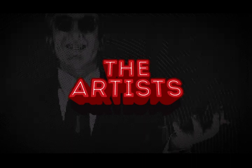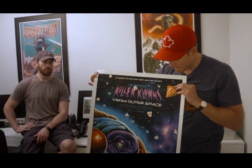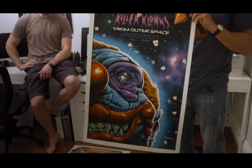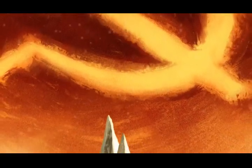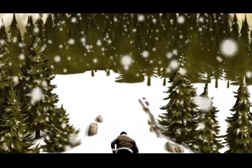Was this a 9 color? 8 or 9 color screen print. Obviously, you're seeing many more colors than 8 or 9 colors. Edmiston isn't, I wouldn't classify him a portrait artist, and I wouldn't classify him a caricature artist. He does realism, but you can always tell it's an Edmiston piece. It's got a feel to it.